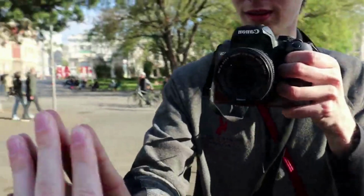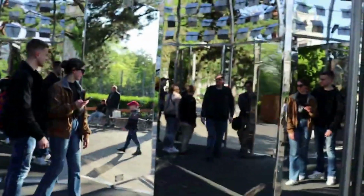There's a weird revolving door mirror installation on the Karlsplatz. It's pretty fun.